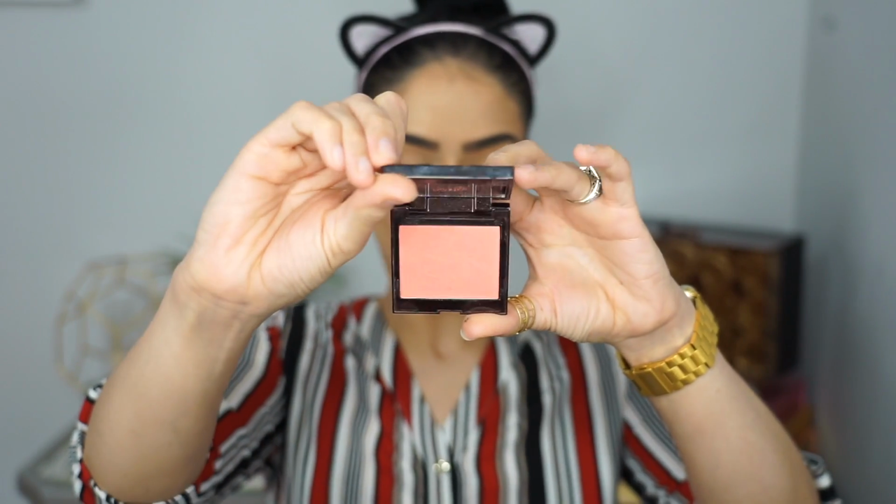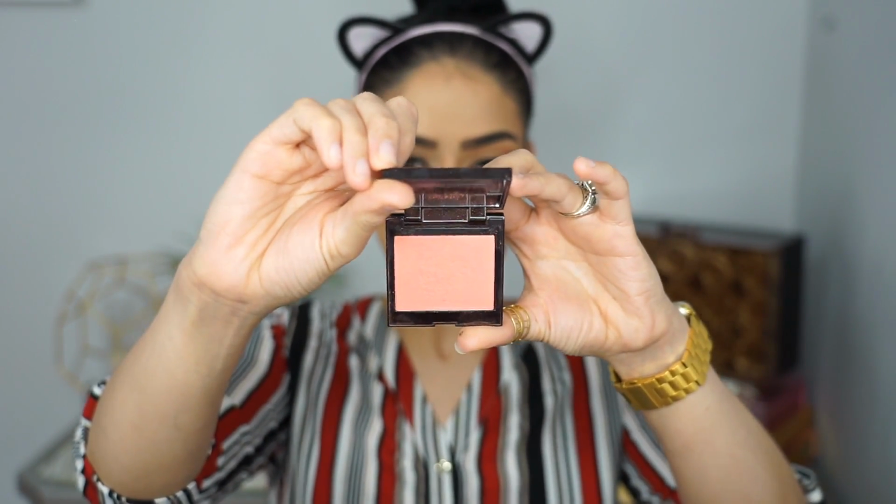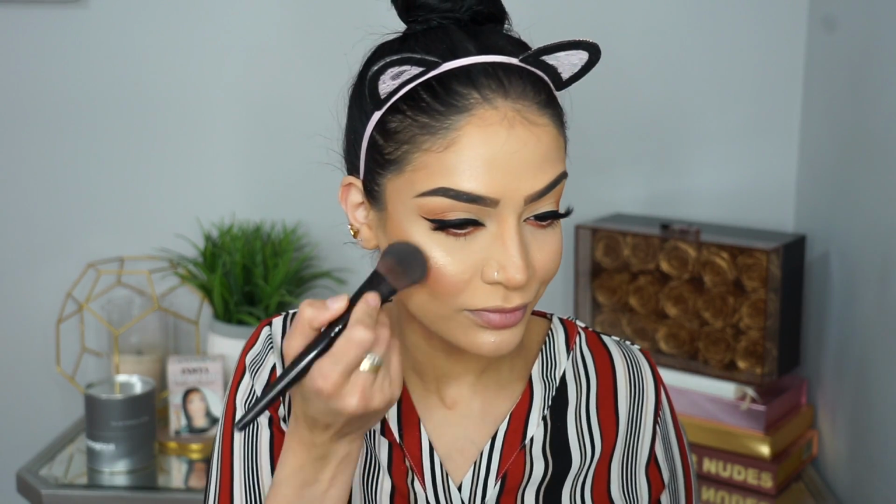And for my blush, I'll be going in with my Laura Mercier Peach blush. Okay, so this is the makeup look that we're gonna go with today. So now the moment we've all been waiting for is the lipstick review.